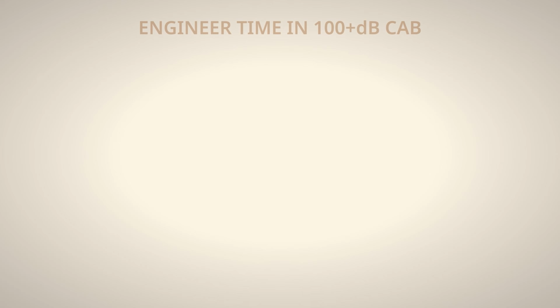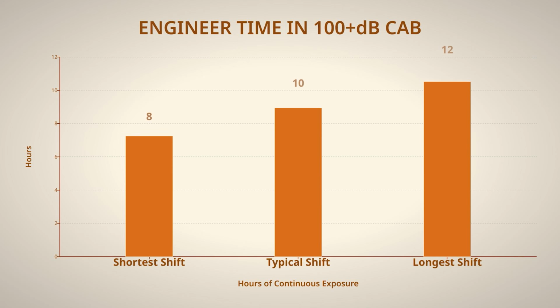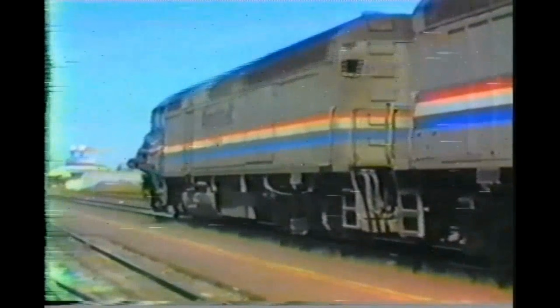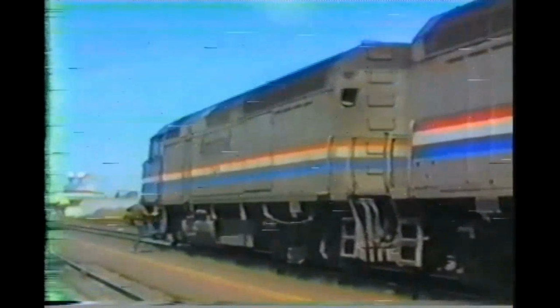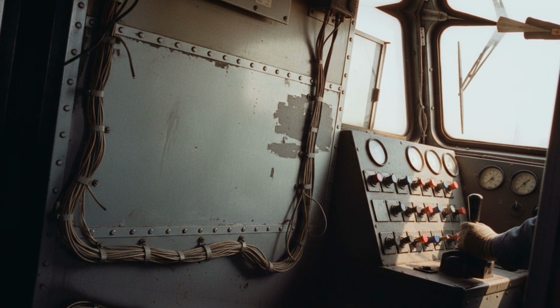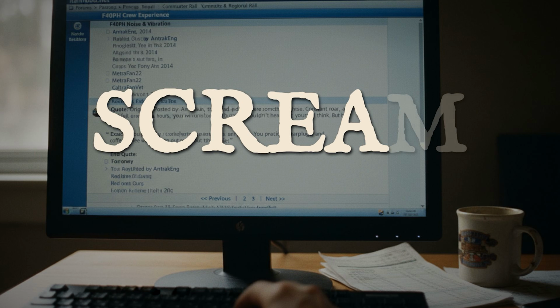You sat in that cab with a turbocharged diesel screaming behind your head for 8, 10, sometimes 12 hours at a stretch. No real break. No relief. Just that constant howl wearing you down until you tied up at the end of the run and the ringing in your ears slowly faded. The cabs weren't well insulated either.